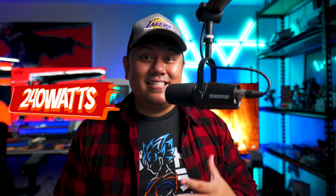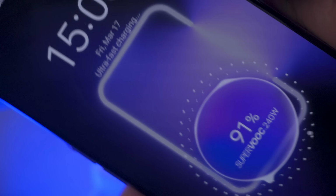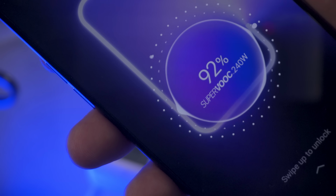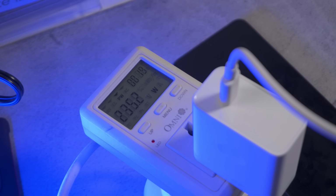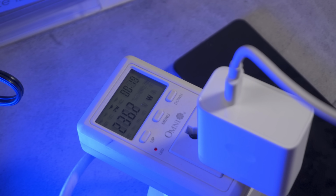Susunod naman, pag-usapan na natin sa wakas, yung fast charging nito. Meron tong 240 watts na super fast charging. This is the fastest one so far sa isang retail device. So, pagdating sa isang phone, wala na pong mas bibilis pa dito. I know, kakalabas lang ni Xiaomi Redmi ng 210 watts sa Redmi Explorer Edition nila. But, man, this has 240 watts, and this is the fastest charging phone na nasubukan ko so far.